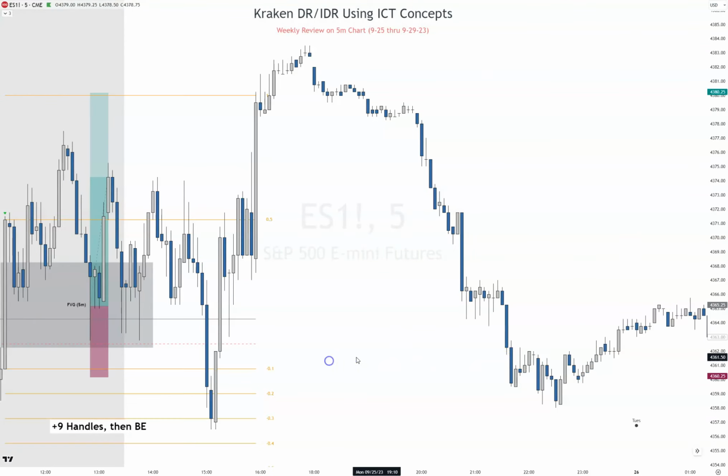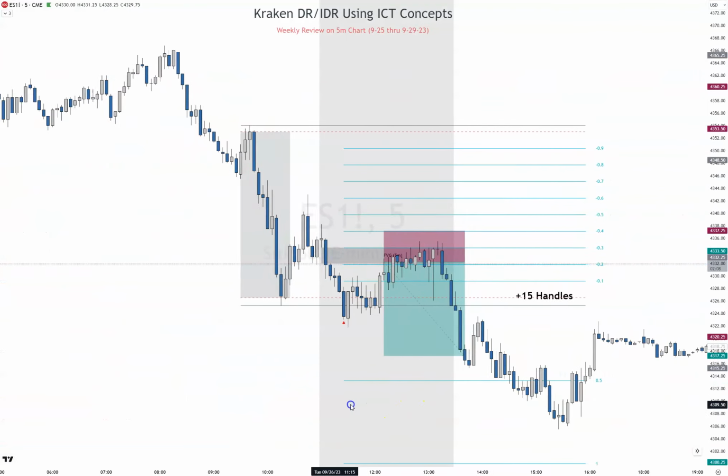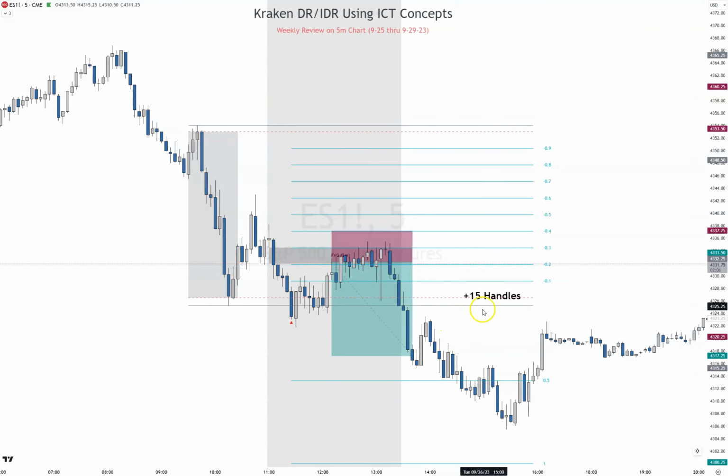Okay, let's go back now to look at Tuesday. Okay, Tuesday, let's move this up here. You got a confirmation to go short. We looked back, and our only fair value gap is right here, and then you have an order block right here that's not shown. So when it came back up to the fair value gap in our range, below the 5.5, it's below that, we took our trade.